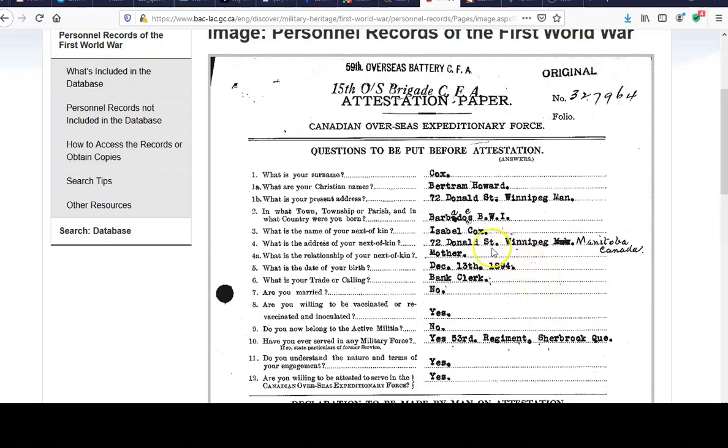Other things we can learn is his next of kin. His closest living relative here is Isabel Cox, and Isabel Cox lives at 72 Donald Street, which would give you a clue, if it didn't already say it, that Isabel is either Bertram's mother or his wife, and it says that's his mother. So for his closest living relative to be his mother, that tells us two things. His father's probably dead, and he's not married.